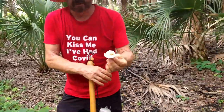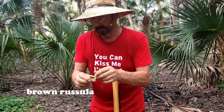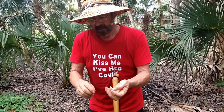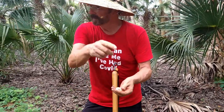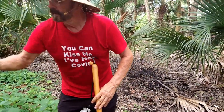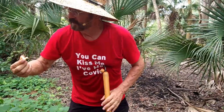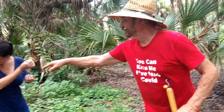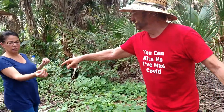So this is another Russula. This is a brown Russula. Should be edible. Should not be peppery. Stems break, they're very fragile. So we saw a pink Russula over there, a couple of pink ones, and now here's a brown one. Is this a peaches and cream? It's maple syrup, too. Is that what this one is, too? No, that's a Russula. That's a brown Russula.